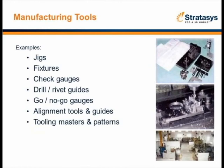Some of the examples as far as tools, jigs and fixtures, gauges, drill guides, alignment tools, tooling masters. There's a lot of different applications for a manufacturing tool, and this area right here, manufacturing tools, is really one of the large growth areas, specifically for us. I think it's for the whole industry, but going back to one of the things that we have, thermoplastic really lends itself quite well to some of these ideas right here, whether it's ABS or a polycarbonate material or the polyphenylsulfone.